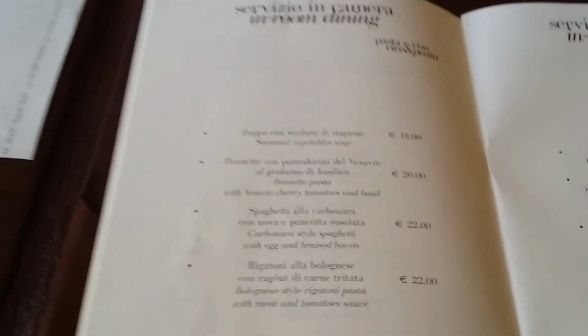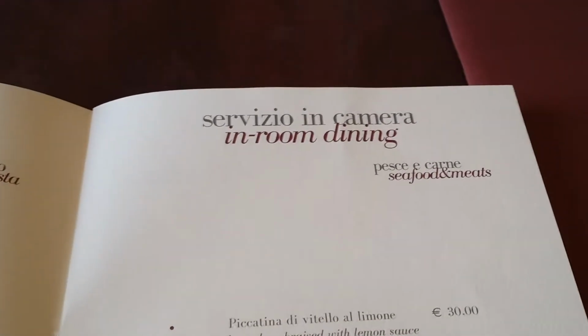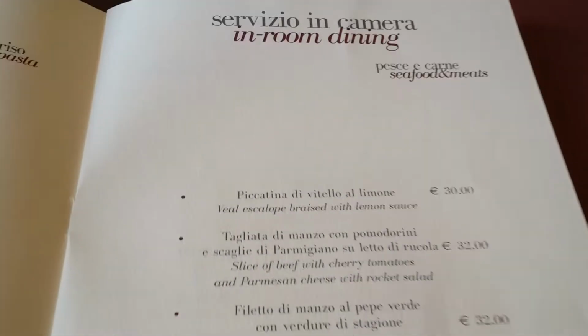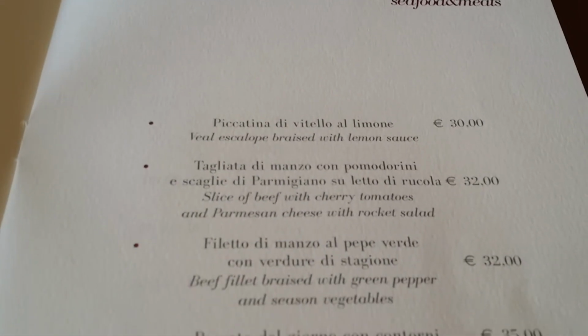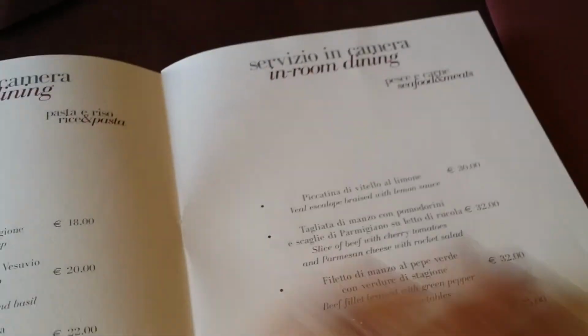Okay, remember that's per person. Now we haven't been ordering them per person because that's just crazy. So then you get your next part, which is your seafood or your meats. We're just not even going to read all these out. €30, €32, €32, €35. Remember, euros, not dollars. That means it's way more than that. It's like $40 just for that part of the meal.